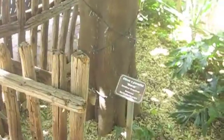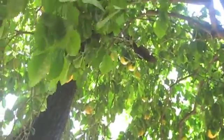So this says seedless grapefruit. Oh, got grapefruits growing. And then this one, pink grapefruit. So I think it's this tree here.